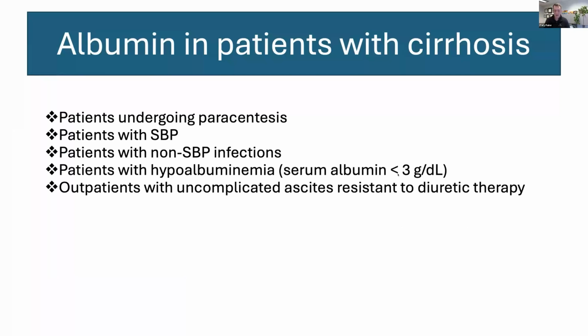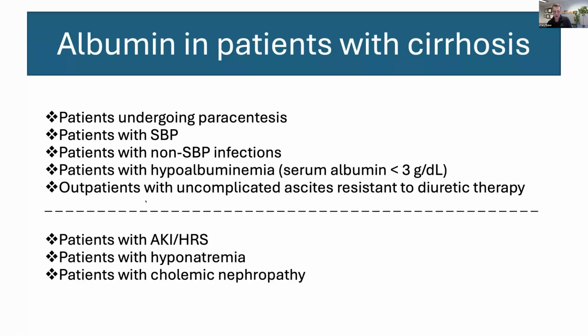And this is where I think the meat of the recommendations are. And there's something special or different about albumin in cirrhotic patients, which we can dig into. But we'll look at recommendations for patients who are undergoing paracentesis, patients who have SBP, patients with non-SBP infections, patients with hypoalbuminemia, and then outpatients who have ascites that has been resistant to diuretic therapy. And deviating a little bit from the work of the guideline group, I will also talk about patients who have AKI or HRS, patients who have hyponatremia, and patients who have cast nephropathy, such as bile cast nephropathy.